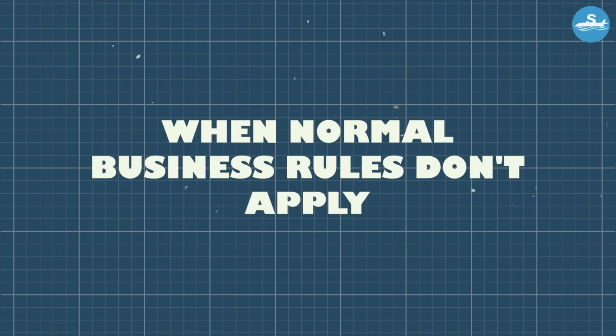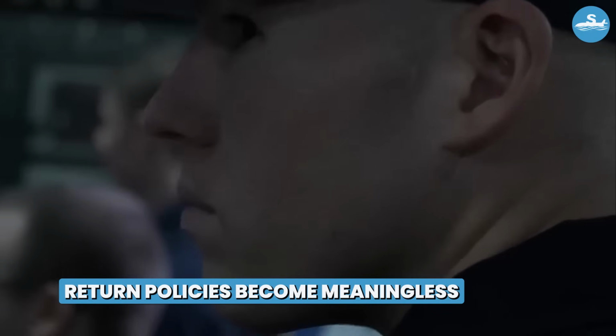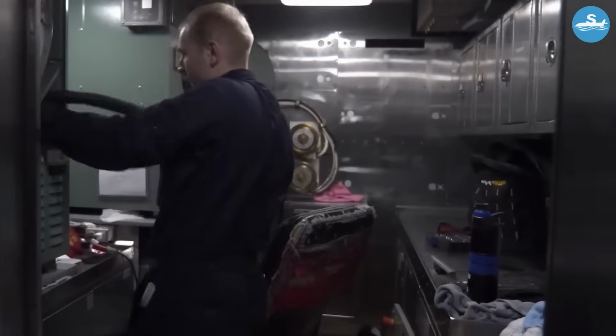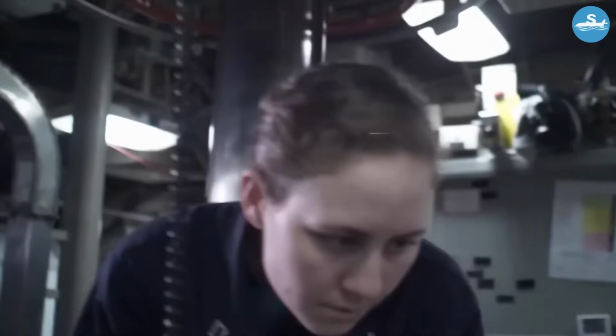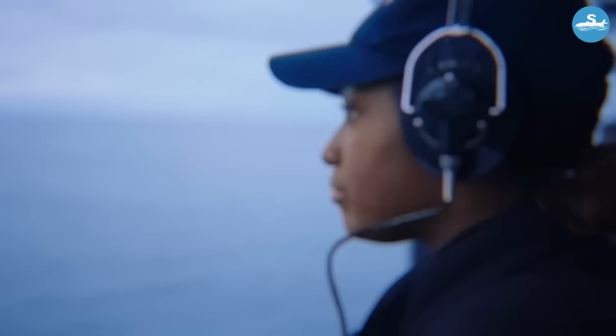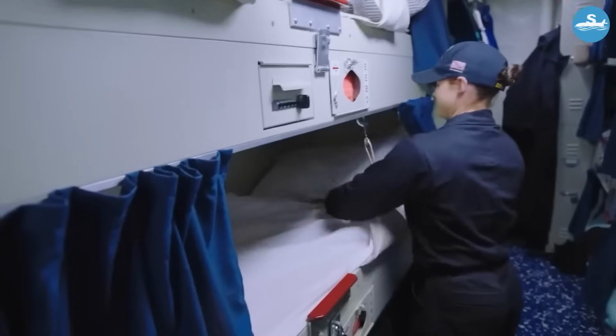When normal business rules don't apply. Standard retail practices become impossible on submarines, forcing creative solutions that redefine commercial operations. Return policies, for example, become meaningless when there's nowhere to return merchandise for 6 months. Instead, Rodriguez operates an informal exchange system where unsatisfied customers can trade items for alternatives from existing inventory.